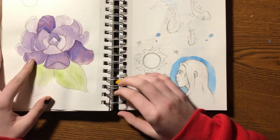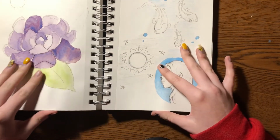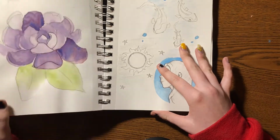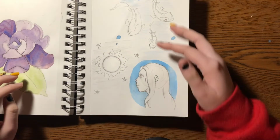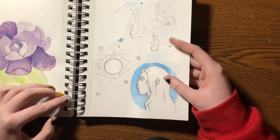A little watercoloring of a flower. Watercolors don't really work very well on this kind of paper. It still warps like crazy, but it's fine. I like my sketchbooks being messy. Here's a little sketches of koi fish, a sun, and a girl.